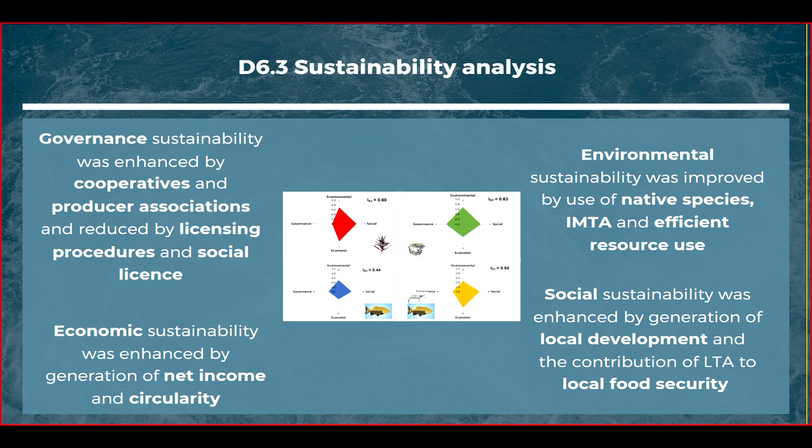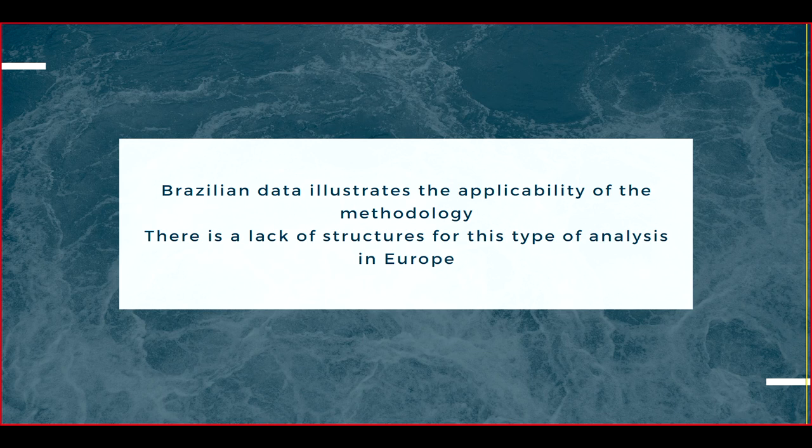So in conclusion of this work, the Brazilian data really illustrates the applicability of the methodology that we used, and that there was a lack of structures for this type of analysis in Europe. And we'll be coming back to this in the recommendations.